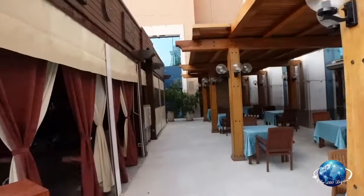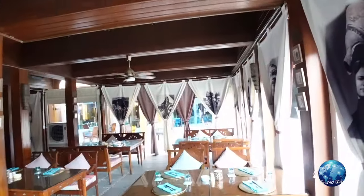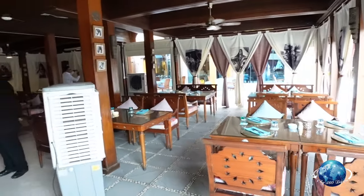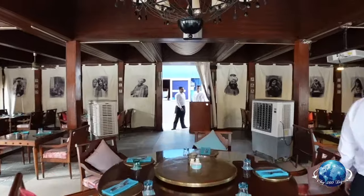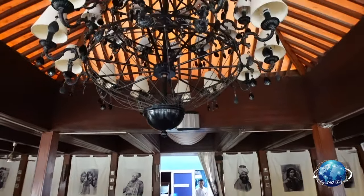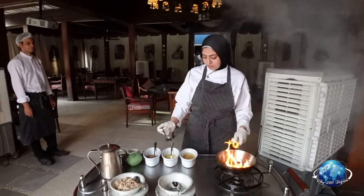Enjoy the ultimate culinary experience at Al Khal and indulge in the finest flavors and flair of traditional Egyptian dishes with a unique modern twist. Marvel at the intricate and elegant interior that reflects authentic Egyptian heritage. What's more, Al Khal's live cooking of the signature dish, Molokhia, is a feast for both the eyes and the appetite.